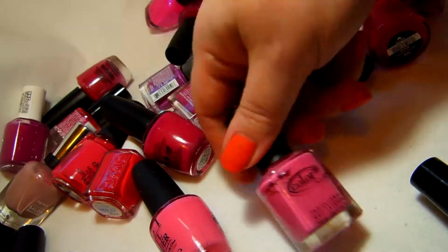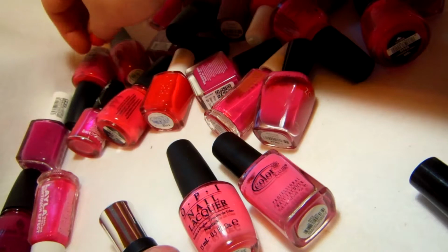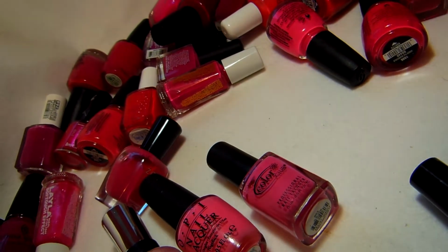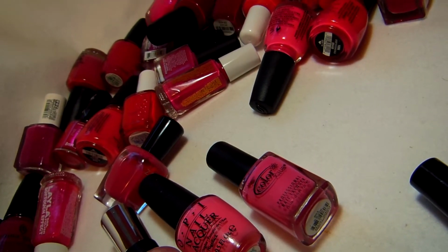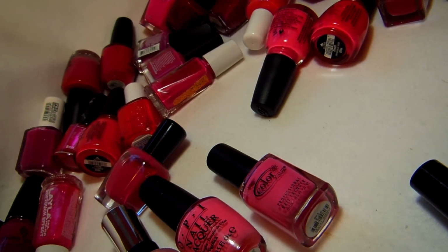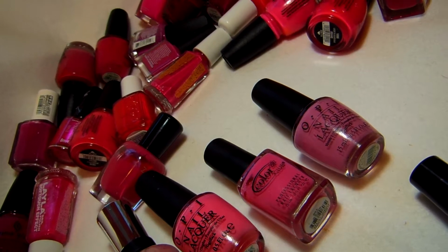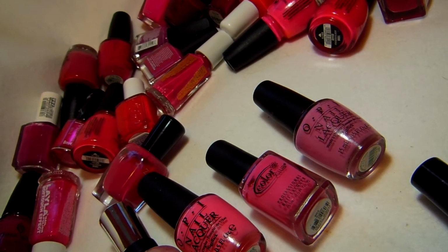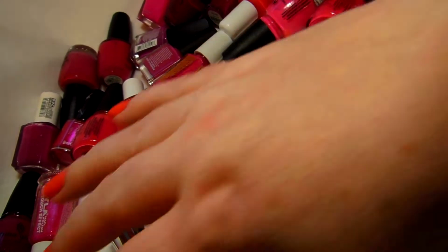and let's pull out first of all some of the paler pinks and push the darker pinks to one side. As you can see, there's granny pinks, there's fuchsias, there's all sorts going on. Okay, I did think that, and I'm right. OPI Steady As She Rose is missing in action somewhere because I used her as a base recently.